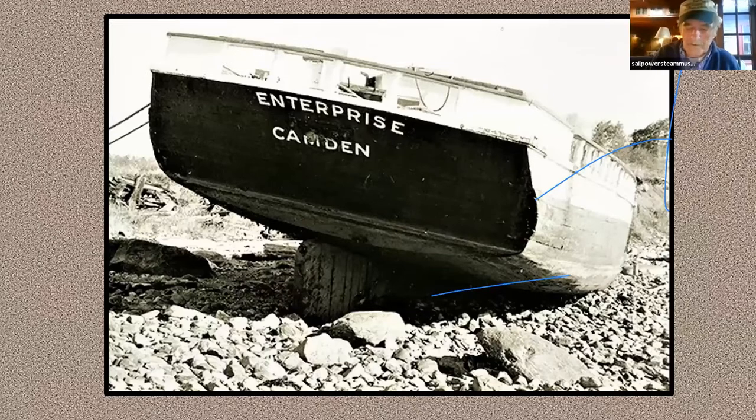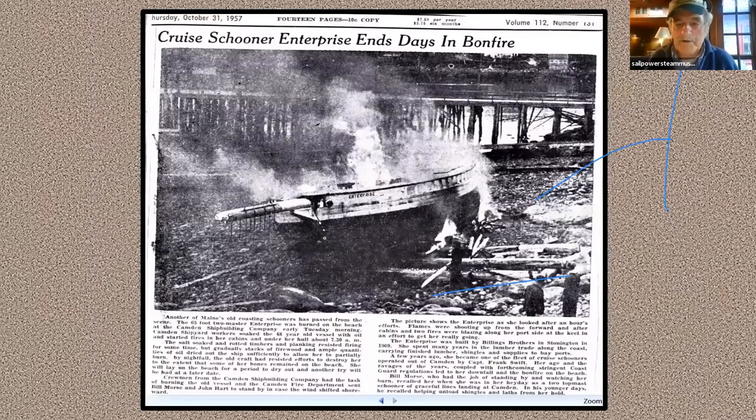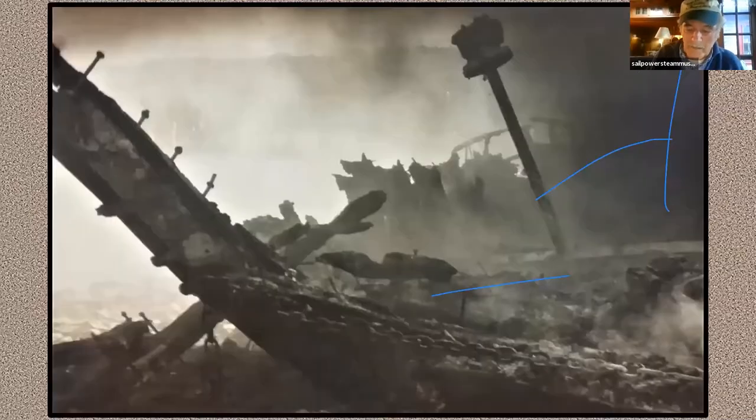And whoops, she was in the newspaper: Enterprise ends her days in the bonfire. You can see this on YouTube and stop it and read that if you'd like. So finally, there's nothing left of the poor old thing. She burned down until there's nothing but that infamous bilge pump, the bilge pump that was overworked in the poor old vessel, still standing up straight.